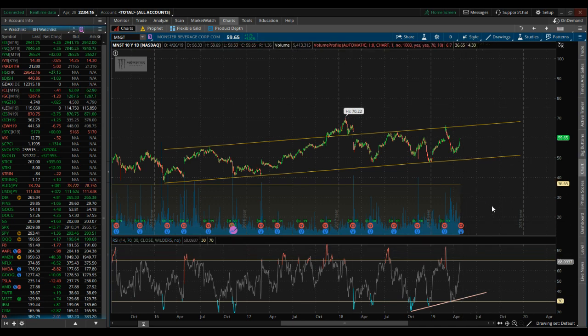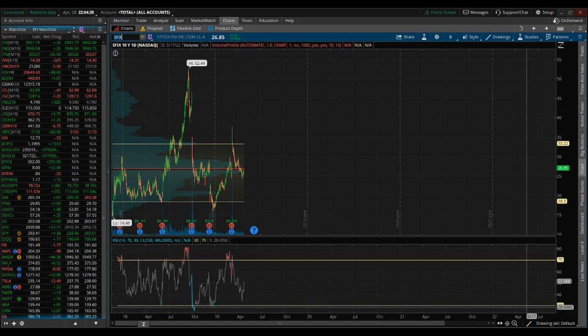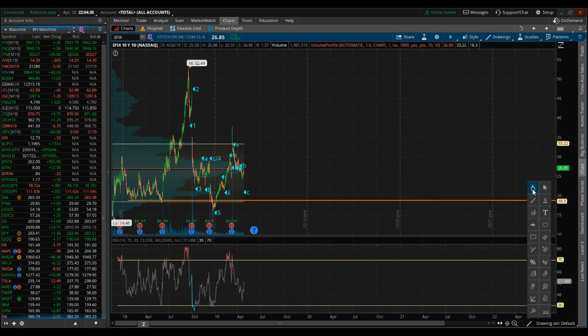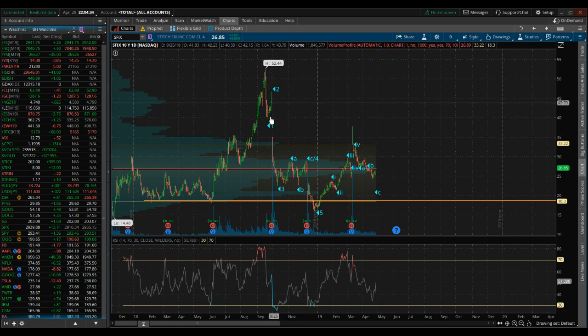So what else? You've got some really good stocks right here. So I am going to hit all of these because they're really good stocks to look at. So SFIX. Gosh, it looks a lot like Bitcoin, doesn't it? And we analyzed this. We did a bunch of Elliott Wave stuff on this too. So we had 1, 2, 3, ABC, 4, 5, and then we were looking at 1, 2, 3, 4, 5 up, and then ABC down.